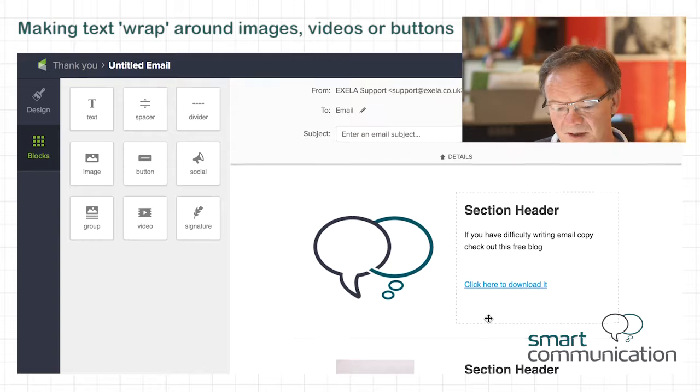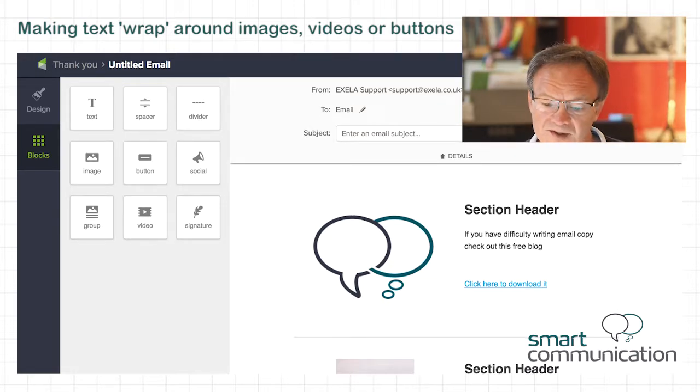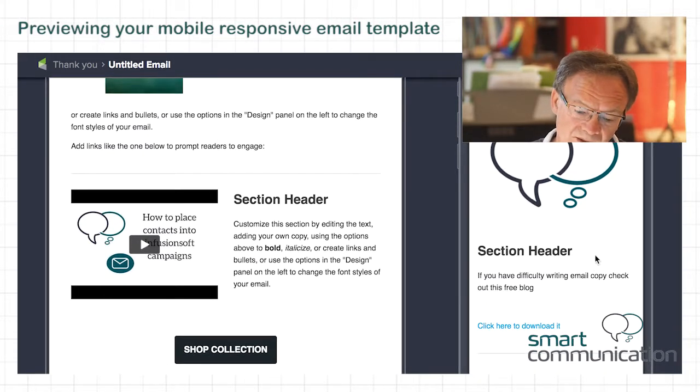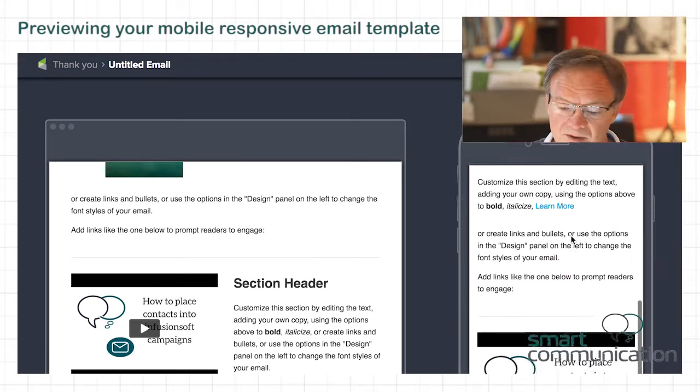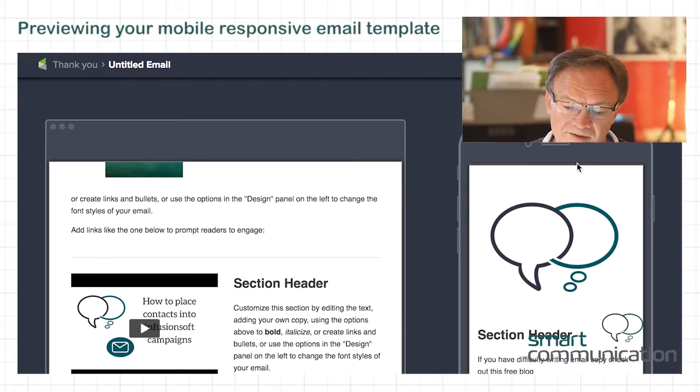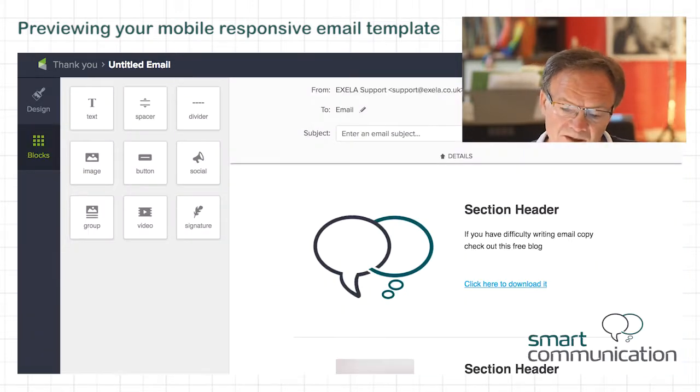Now this is a bit all over the show because I'm just demonstrating to you, but on the side here I can preview this and see what it will look like on a desktop and see what it will look like on a mobile phone. On a mobile phone, it's going to populate top to bottom, left to right, just like you read a book.